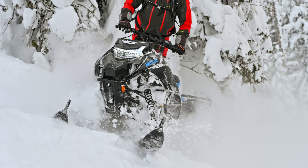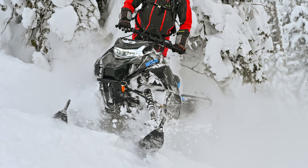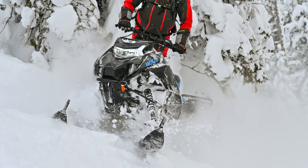I'm all about, okay, I'm going to measure a mountain snowmobile. Here's my criteria. Low effort to ride. It's got to get up on top of the snow, not trench. And it's got to do kind of what I'm thinking. I don't want to make it do stuff. It's just going to kind of do what I'm thinking.